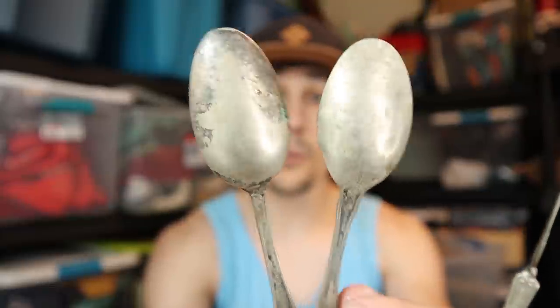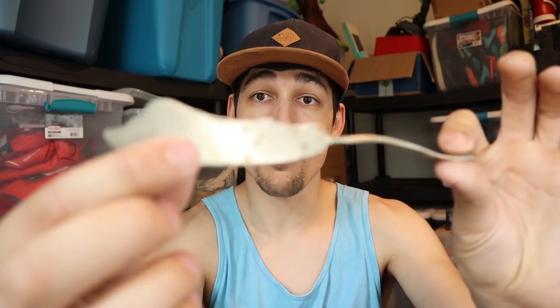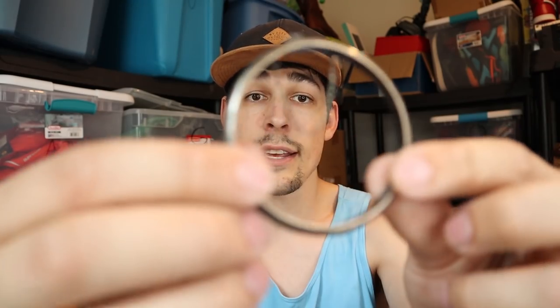Then I actually ended up grabbing a few pieces of silver off of this guy. I got a couple of teaspoons. These guys are dated 1880, and then a butter knife right here, which is dated 1901. I also got a sterling silver bangle bracelet. It is stamped 925 on the inside of that. And then finally, a pair of weighted silver candlesticks.